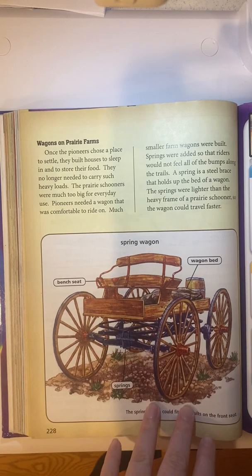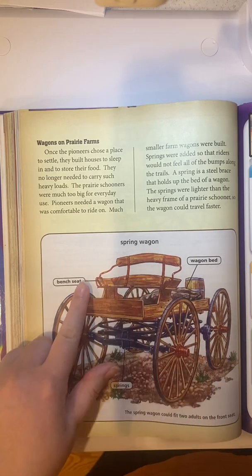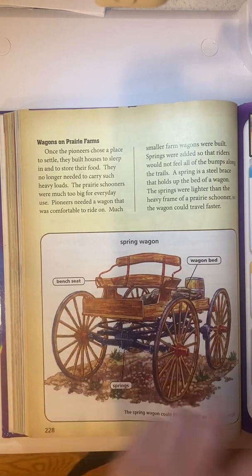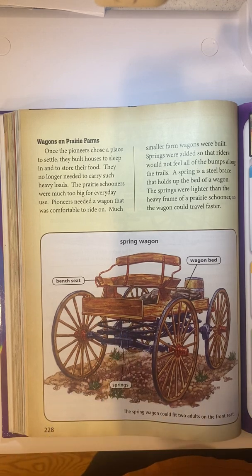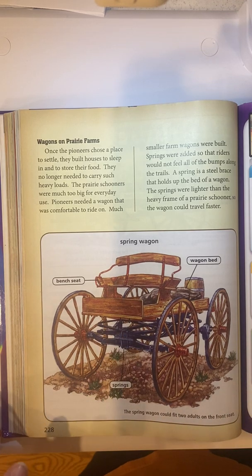So this is the spring wagon. You have an actual bench seat that you could sit on and be comfortable. You have the bed, which is smaller, and you have the springs that look down here. The spring wagon could fit 2 adults on the front seat.